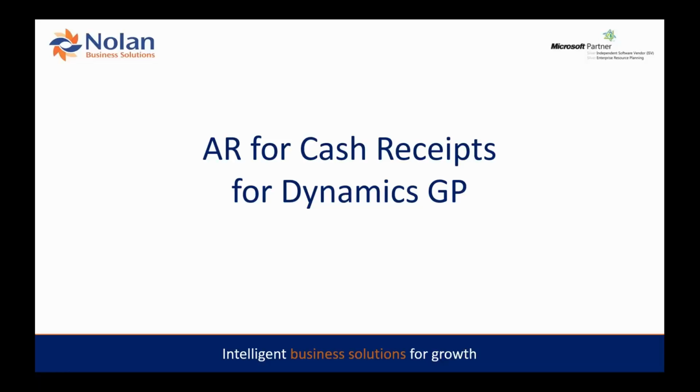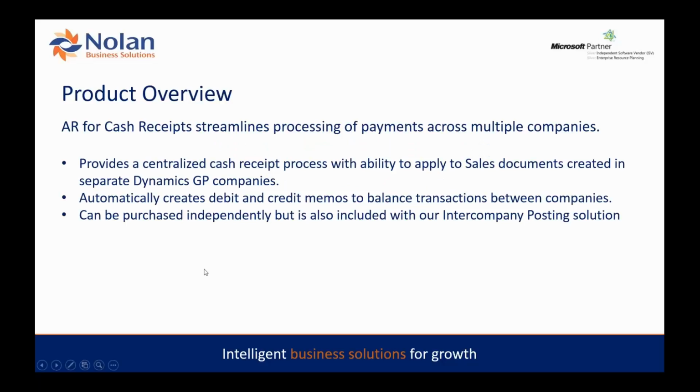Before I jump into the demonstration, I'll take the opportunity to briefly talk about the AR for cash receipts, because it is a bit of an extension of our intercompany posting product. The AR for cash receipts, along with the intercompany module, helps you streamline the processing of payments across multiple companies. That's a situation where perhaps you receive a cash receipt from a customer in company A, but it is actually paying for sales documents in other Dynamics GP companies. Our software will not only allow you to apply across the companies, but it will also take care of the debit and credit memos to balance out the transactions between the companies, creating the due-to, due-from transactions in the process.